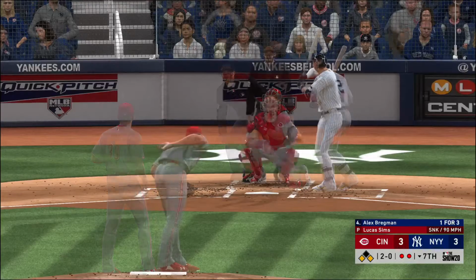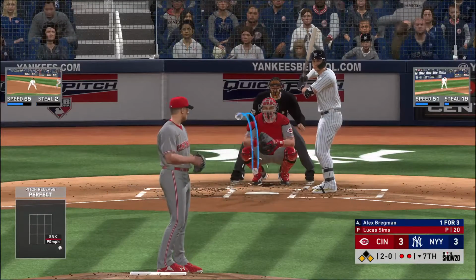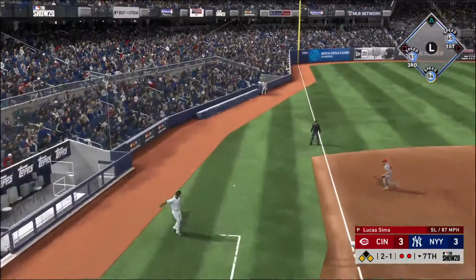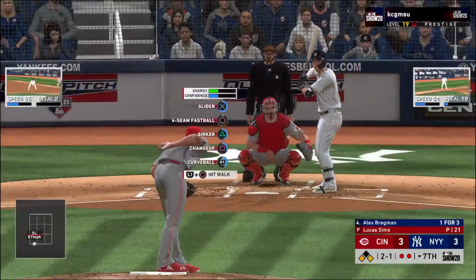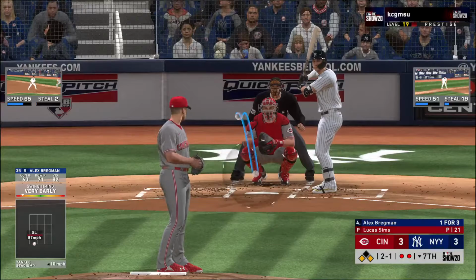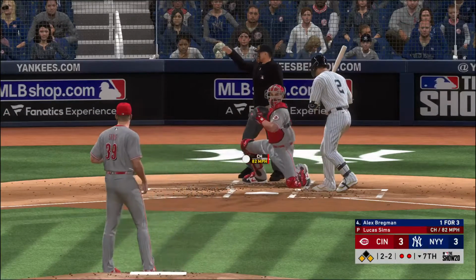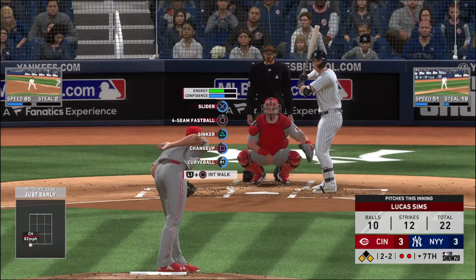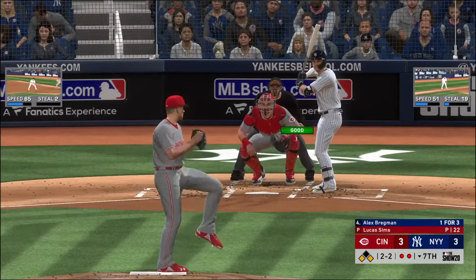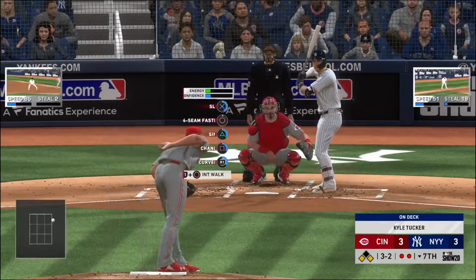Now it's 2-0. Boy, this hole he's digging on the mound is all his doing. If you can't throw strikes, you're not going to be out there very long. Grounder down the line at 3rd, but a foul ball, and it's 2-1 now. 2-1, here it is. Runners on 1st and 3rd, 2 away. And it's up to a 3-2 full count now.